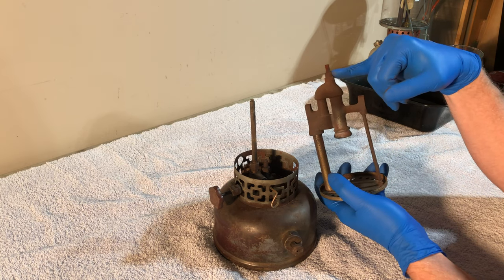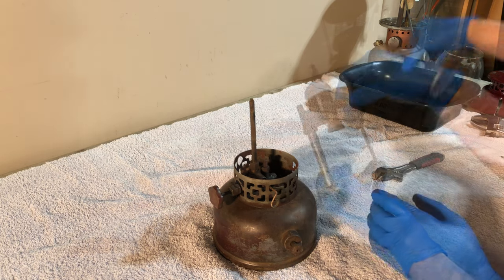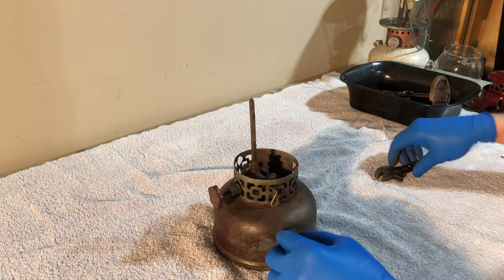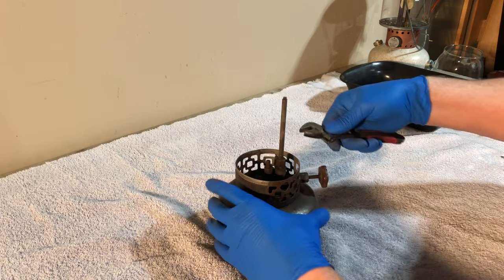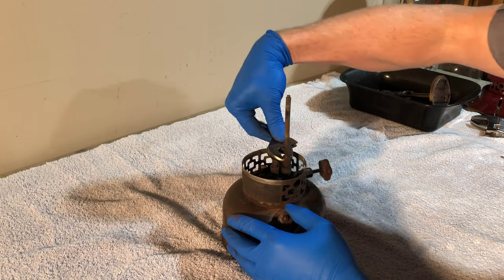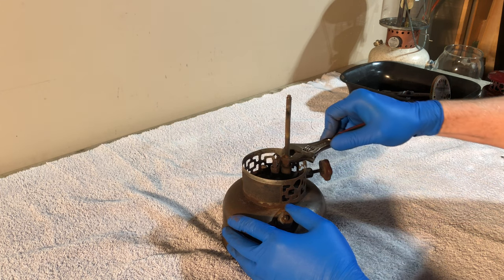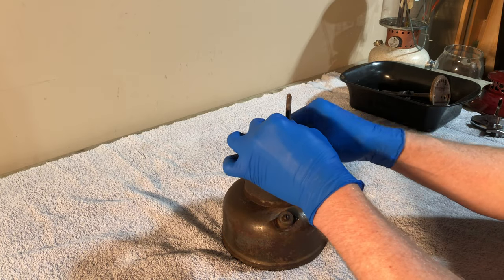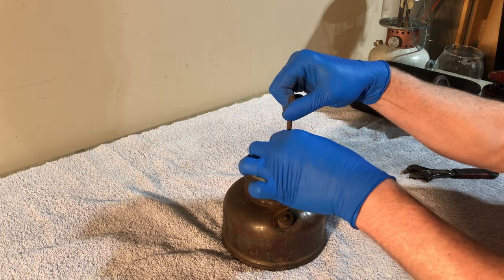Could probably heat this and loosen the vent nut or the vent stud, but I'm not going to bother with that. Now we need to get the generator off before we can get the collar off. And I'm a little bit concerned about the generator. That's not very tight. There it goes. Now it's loose. I am a little bit concerned about this in that the cleaning needle didn't seem to do anything when I had the lantern running.